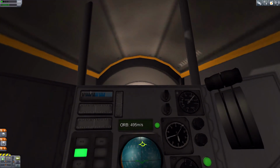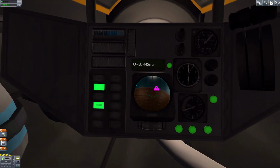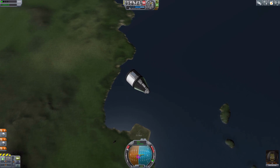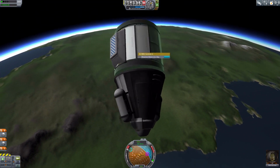Good on him. He can't see much though. He's got a tiny little window there. And a nav ball that's freaking out. And a little thing telling us our velocity. Though the velocity isn't going down at any point soon, is it?